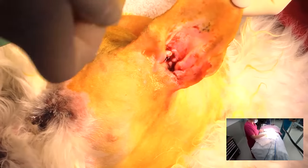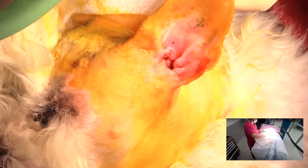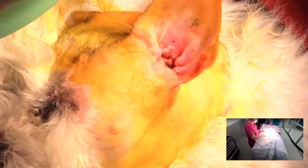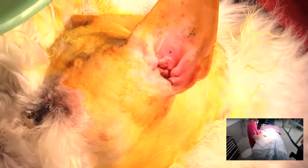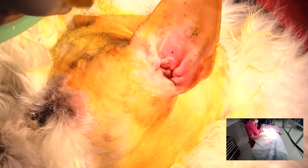It can be challenging to manage because the blood vessel is coming straight out of the bone in that area, and you can't really grab it with the hemostat, you can't really cauterize it very effectively. And then the other complication that we can see with this would be recurrent draining tracts or fistulous tracts, which can occur if you leave some secretory material in the tympanic bulla.